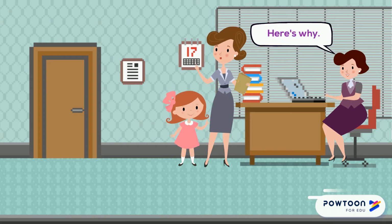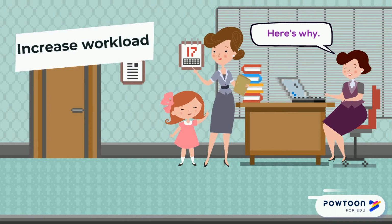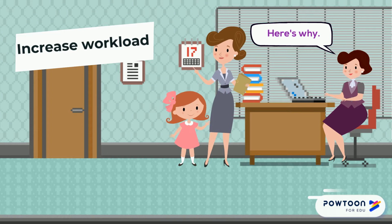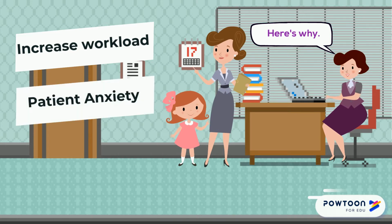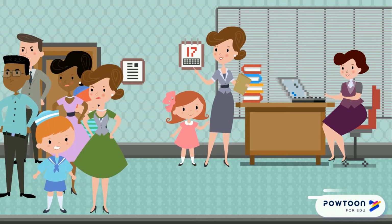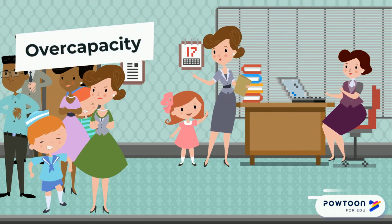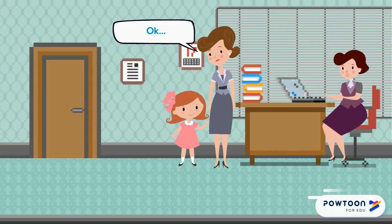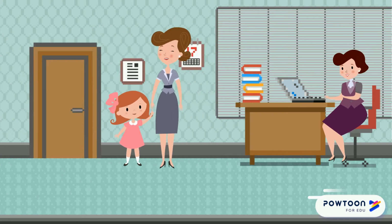The receptionist tells Sally that the doctor thinks patient portals would increase his workload by having him to discuss his notes with patients, and worries that his notes might upset or frighten patients, leading to patient anxiety. The receptionist then points to the waiting room full of patients and tells her that the doctor does not have the capacity to increase his workload right now. Disappointed, Sally nods and sits down with Lucy in the waiting area.